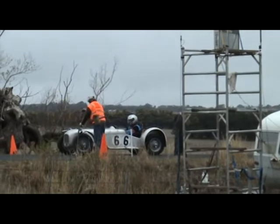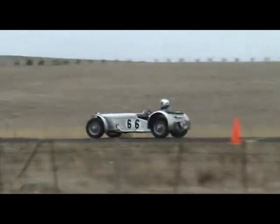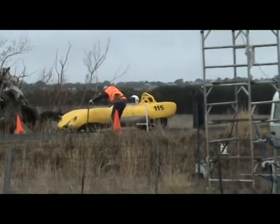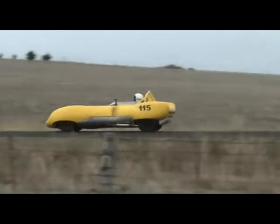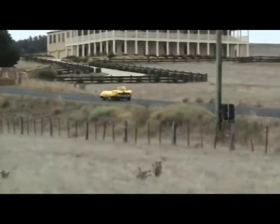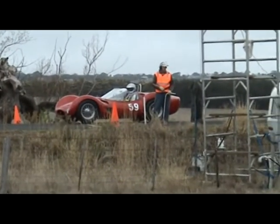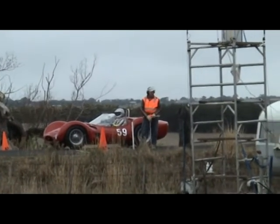I'm sorry, that's the Lotus 6 of Trevor Arkway. As I say, this car is quick, numbers I know nothing about. It would appear to have a capacity of 1293. We're very fortunate to be able to see this motor car. It is, as far as I know, a genuine Maserati B cage.